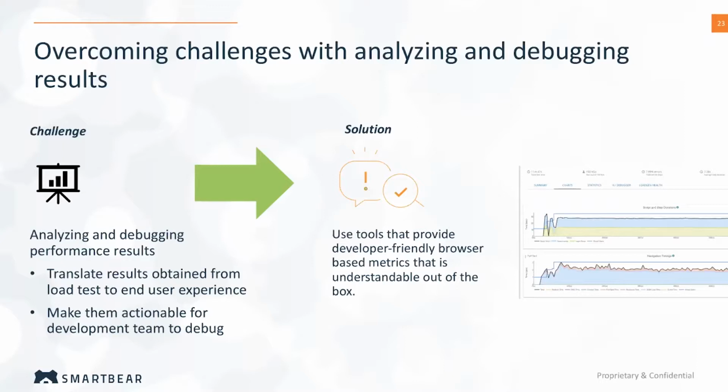And on top of that, you also get browser-based performance metrics, like, for example, DOM load time, the time to first byte, the SSL time, and additional metrics that will help you automatically send these results to your developers so that they can start debugging without the need for too much translation.